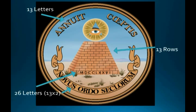And then look back here. You have 1776, the Roman numerals. Well, those aren't 13. But Novus Ordo Seclorum, the number of letters added to MDCCLXXVI, if you know your Roman numerology, that's 1776. When you add Novus Ordo Seclorum and the Roman letters here, you have exactly 26, which is 13 times 2. So we have all of these number 13s on the back of the $1 bill.